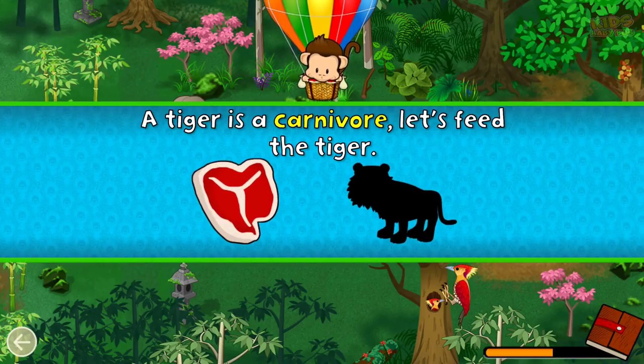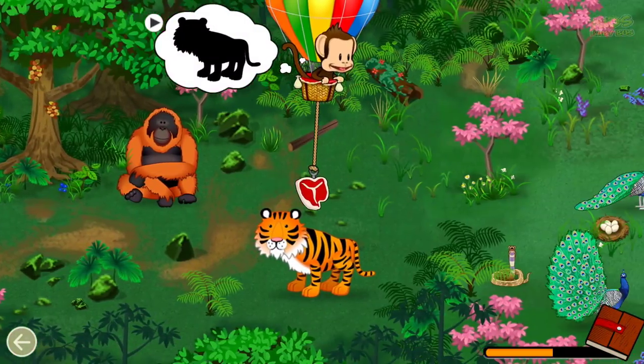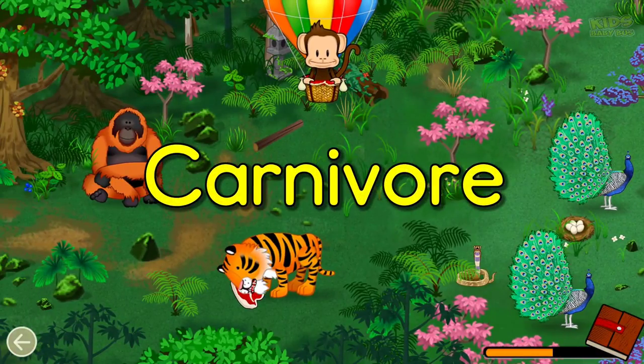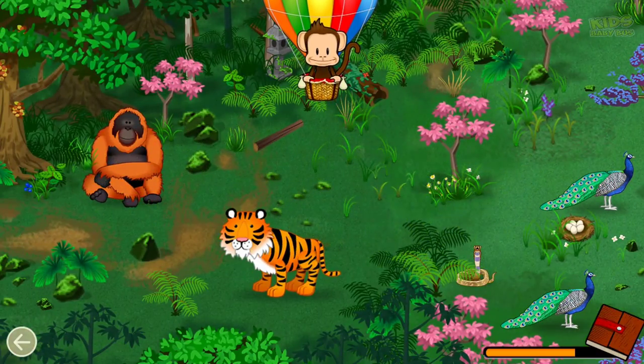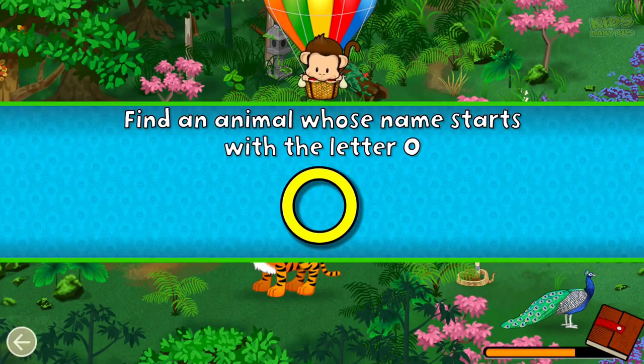A tiger is a carnivore. Let's feed the tiger. Carnivore! Great job! Find an animal name that starts with the letter O.